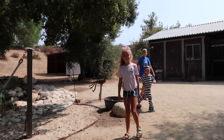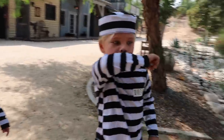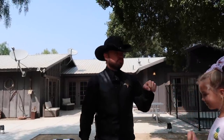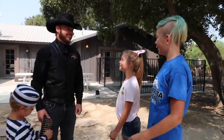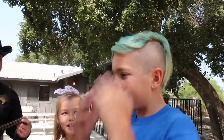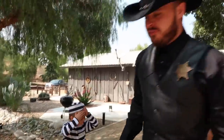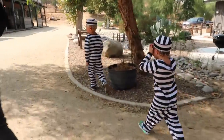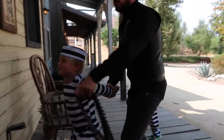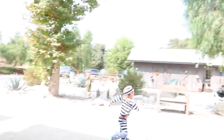Look who just got here, Bailey and CJ. And check this out. We've got an official sheriff in the house. We have costumes for you guys. Yes. Look at this colored hair. We're going to have to cover that up. Yeah, they didn't have that in the Wild West. So I'm a sheriff. I'm headed to the jail cell with my prisoners. You're going to jail. Get in there. Come on, Finn, get in. We have another set of keys right here, too.